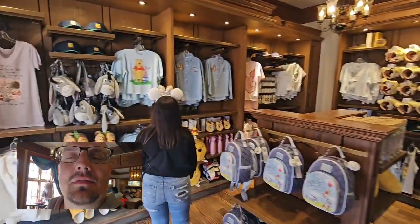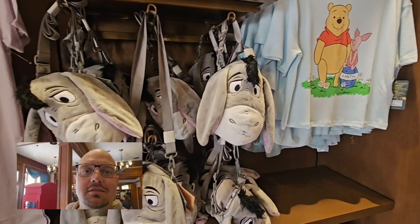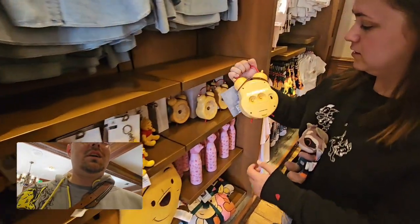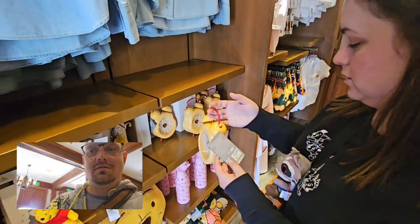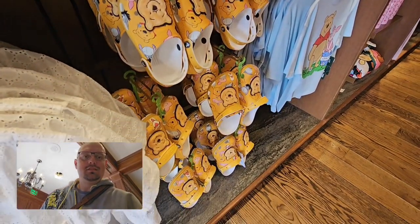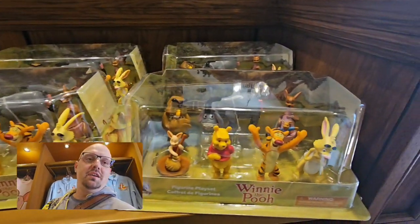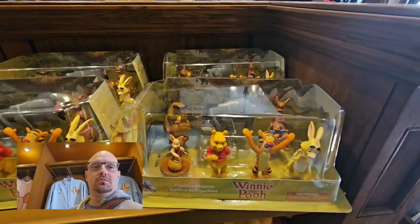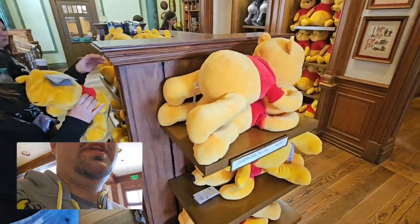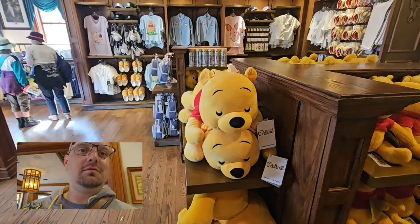Looks like we found some Winnie-the-Pooh stuff dang near straight away. It's almost like she knew where to go. Little Eeyore bag. An alarm clock. Looks kind of cute. What do you think of these Crocs? Here's the whole gang. Piglet, Eeyore, and Rabbit. Owl. The Bigfoot, right? That guy's pretty cool. You got this big old cuddle plush over here. This will run you $45. Do they have the weighted one? I don't know. Eeyore?